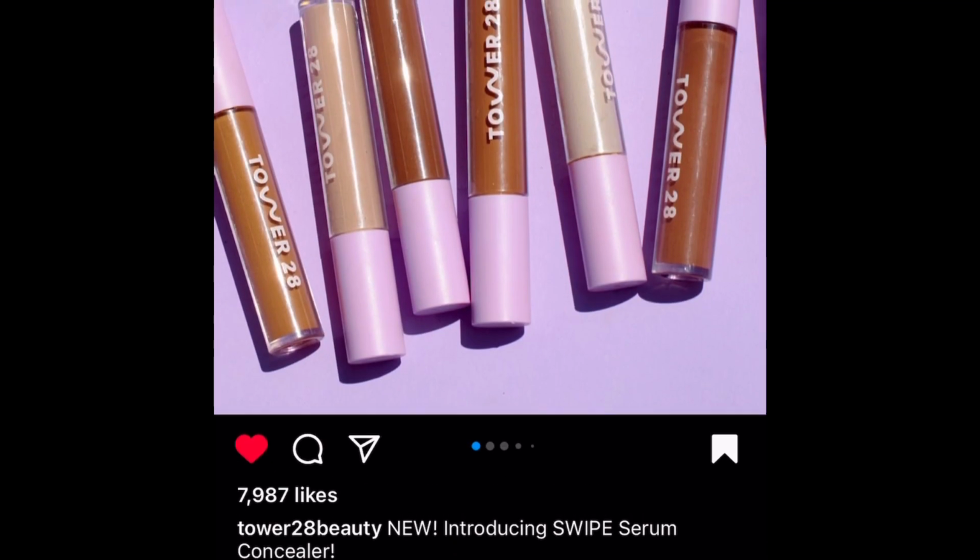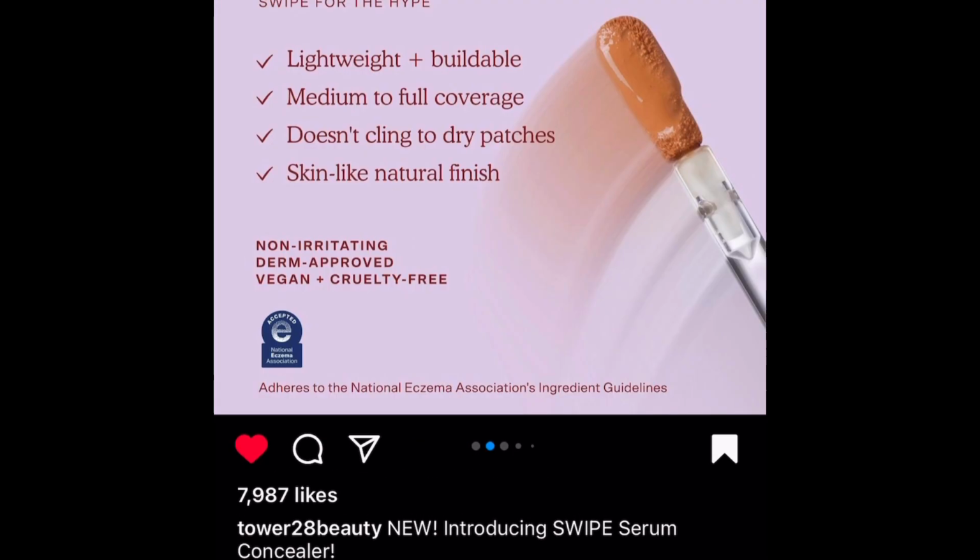It's not supposed to be drying and clinging. It has 20 shades, which I think is pretty reasonable. See, it says it's lightweight and buildable. It's medium to full coverage, which I was shocked about. And then it has the skin-like natural finish to it. That was the thing that impressed me the most, the medium to full coverage, because I'm telling y'all, when it says serum concealer, I was like, this ain't about to build up to nothing.